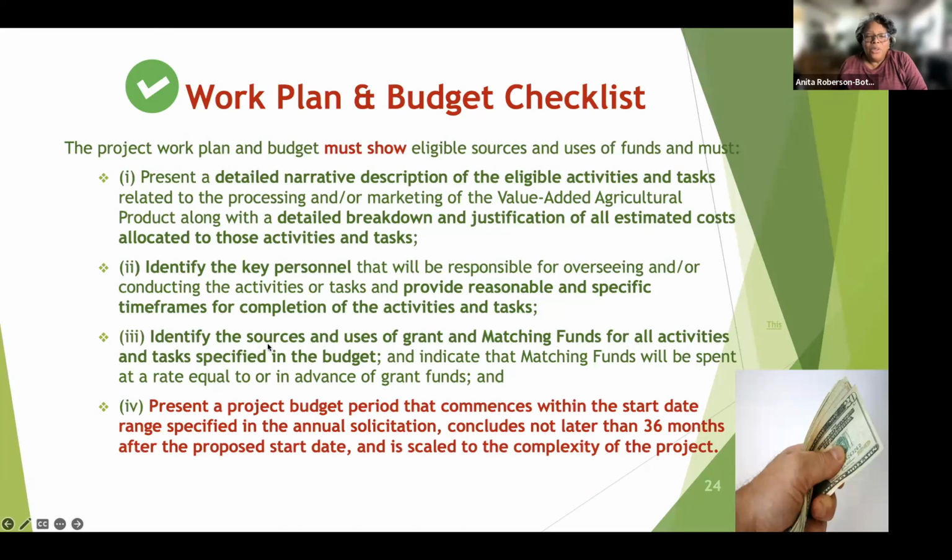In addition, you're going to identify all your grant funding, all the in-kind resources and services that are involved in creating that product. And at the end, everything has to fall in line with the start date of the grant to the end of the grant.